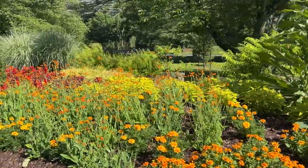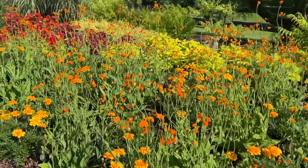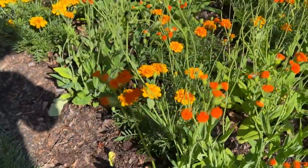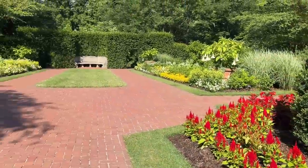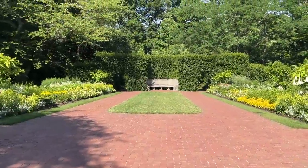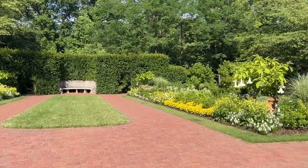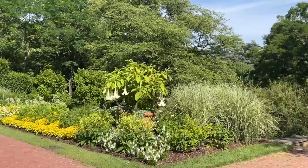More of this, what was it, Irish something? This orange little guy here. I don't know where my focus is. And then down here we have the white garden, which is white and yellow, creamy yellow and white and green. The angel trumpets, they always have angel trumpets in these containers.